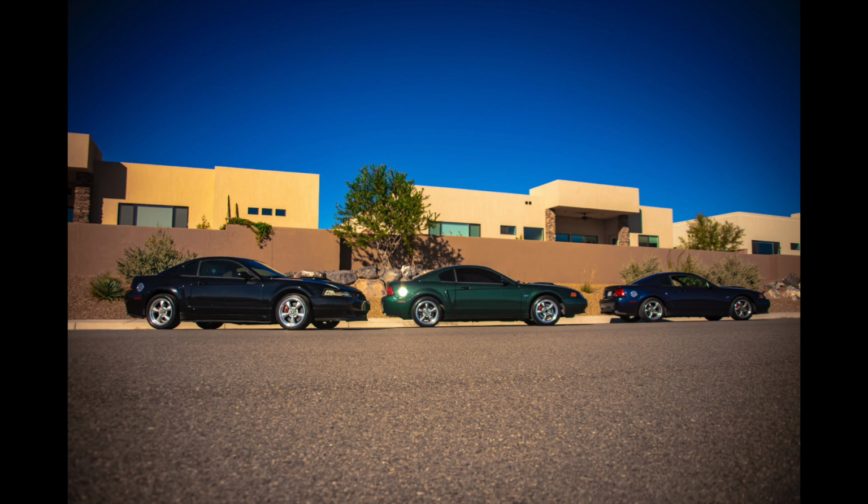Here's a photo shoot I did with my friends. I have a friend who has a black one, my other friend has a green one, and I have the blue one. But the question is, why did they make the different colors for the Bullitt?